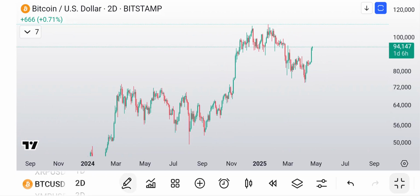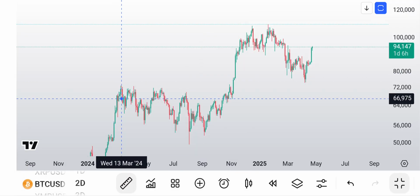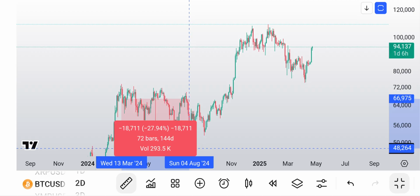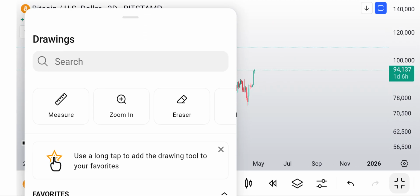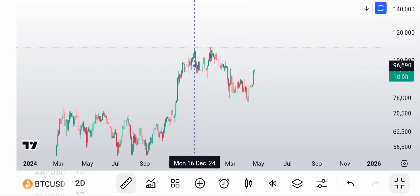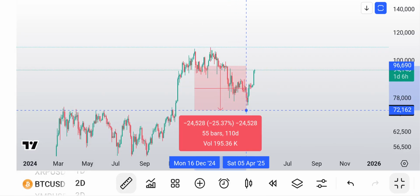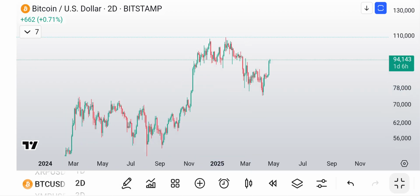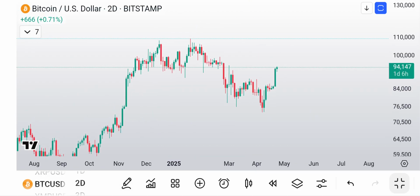Now, how long did this correction last over here? This one lasted approximately, I'll just do it from the low, about 144 days. And then if I do this correction from the low, that's about 114 days, right? So it's right around in the same ballpark, pretty much, right?